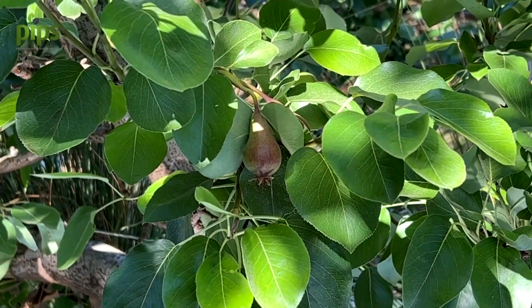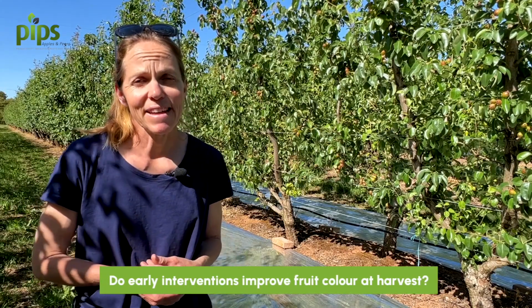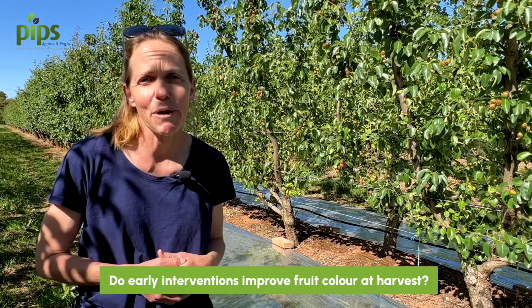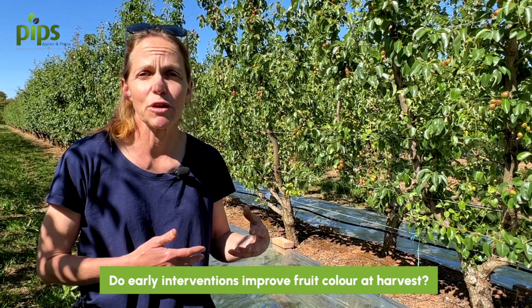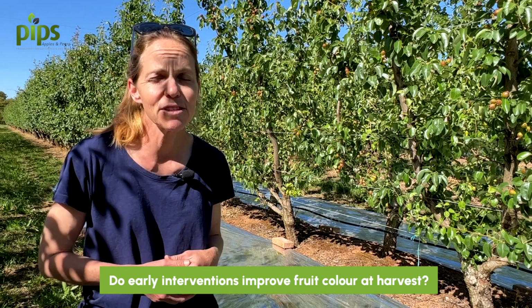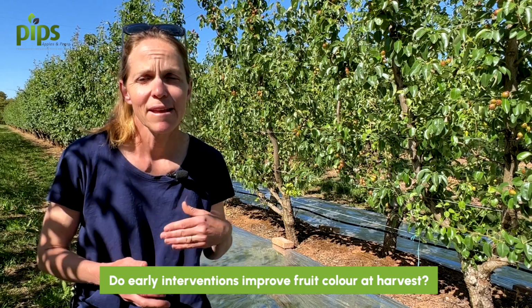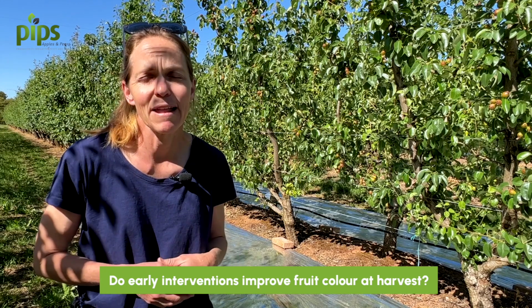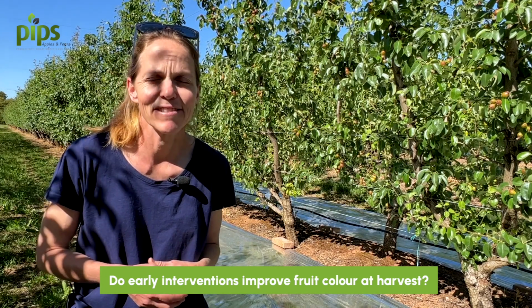So traditionally, interventions like leaf blowing and mulch are applied at the end of the season, but from discussions with growers, we were recognising that they had a feeling that interventions early in the season might be more beneficial than those late season interventions. So we've designed a few experiments to start to look at the timing of colour management and how to get the best colour at harvest.